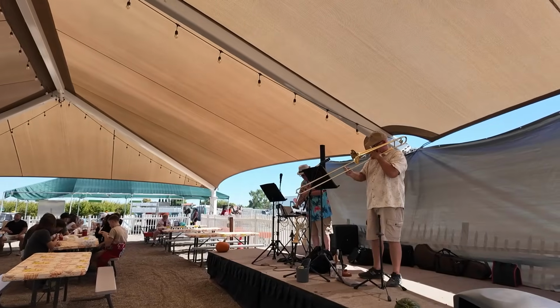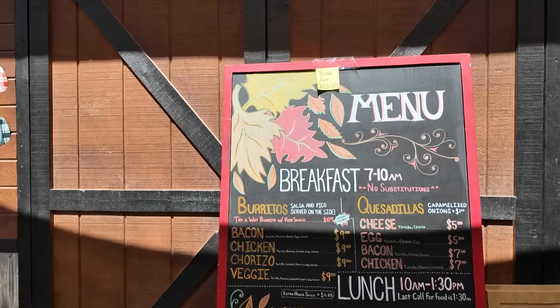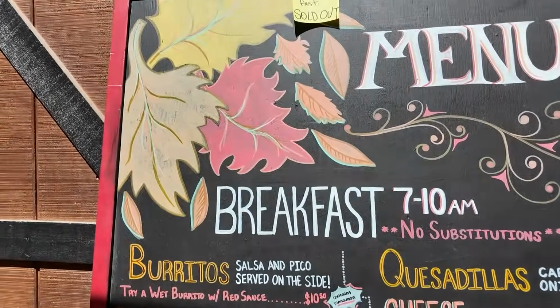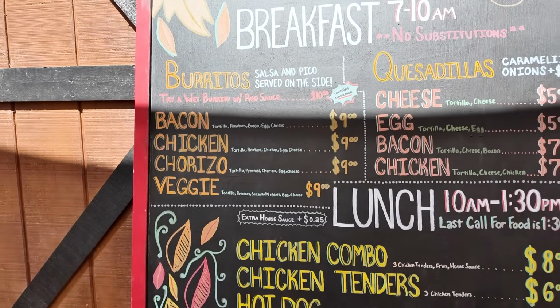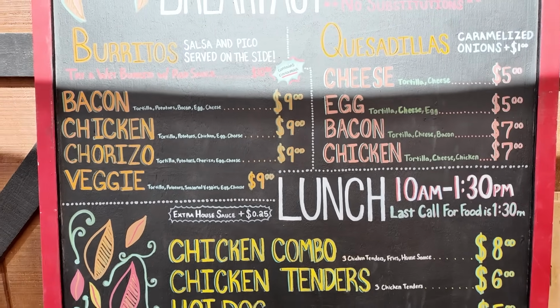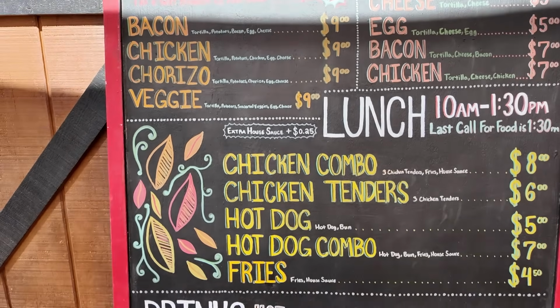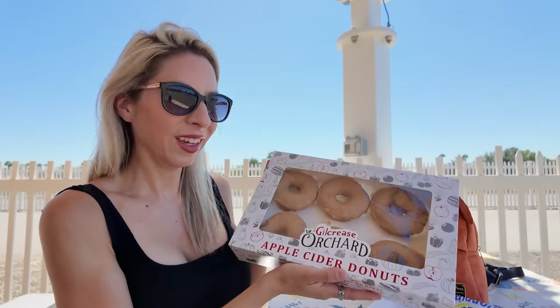And over here will be the food. So a concession stand where they have a few different things on the menu. It looks like they do have breakfast from 7 to 10 with burritos and quesadillas, and then lunch will be from 10 to 1:30. The place closes at 2 o'clock, but for lunch they have chicken combos, chicken tenders, hot dogs, fries, and then a few different drinks down here.